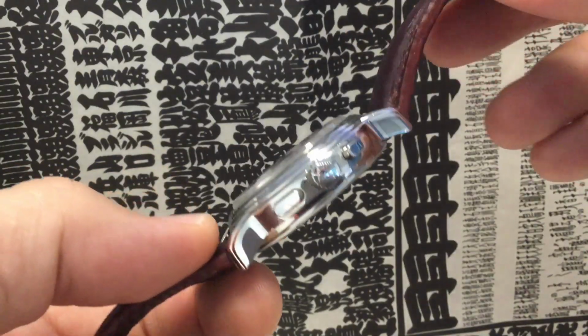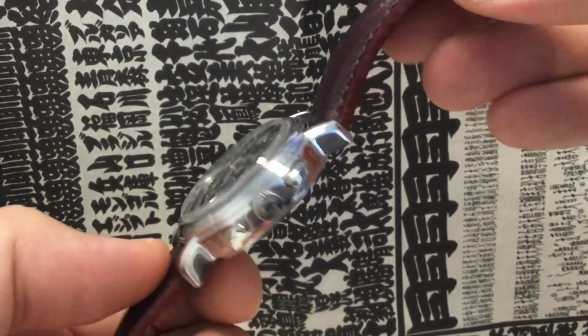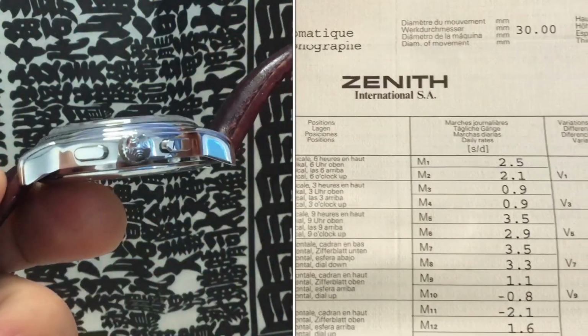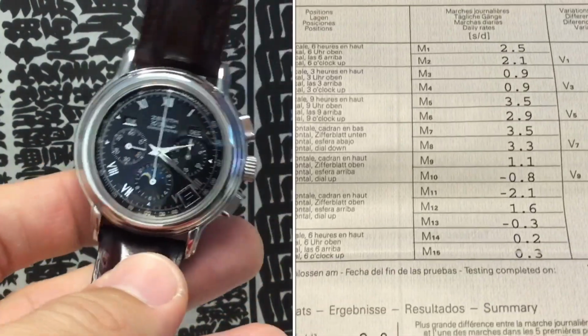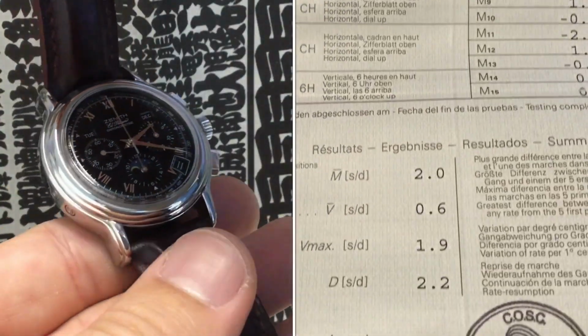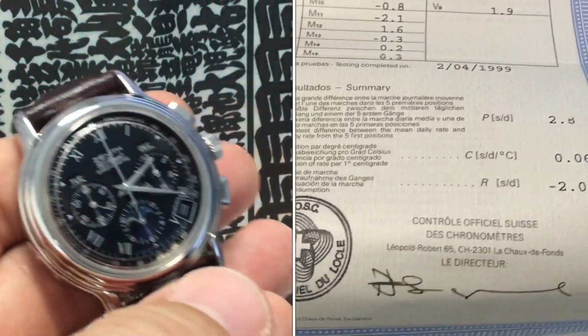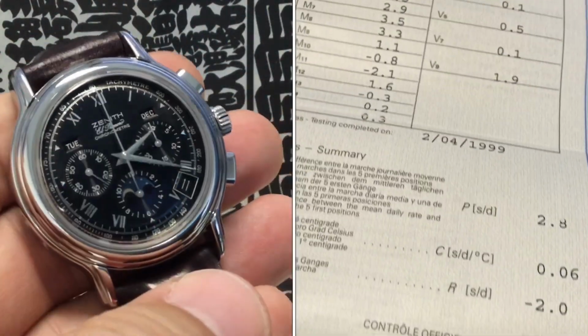It is also a chronometer. It is chronometer certified. This one is from '99. At least the certification is from 1999. It could be the watch itself from the year after. But a couple of years later, in the production, they stopped certifying all watches of this model.